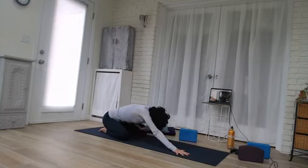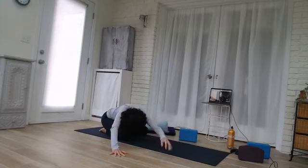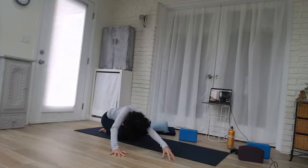And tone the belly in and up, and just think about grounding down through the hips, lifting the belly in and up. And then walk the arms over to the right and stretch out through your left arm a little bit more.